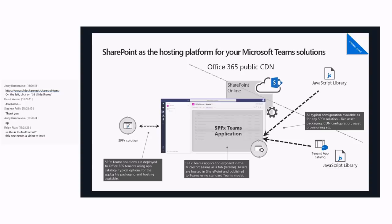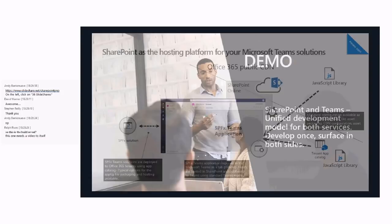And yes, Ralph, this is about a Build reveal. It will have a video, and I'm going to do a live demo this afternoon at Build, but let's do a quick demo right away.